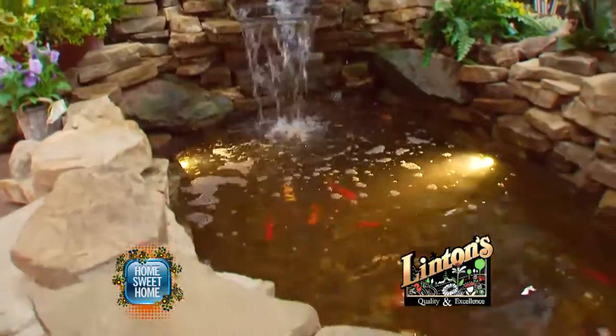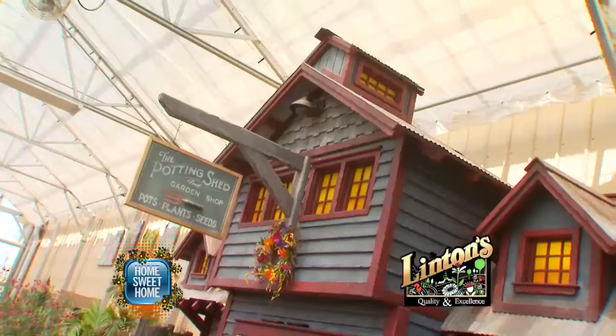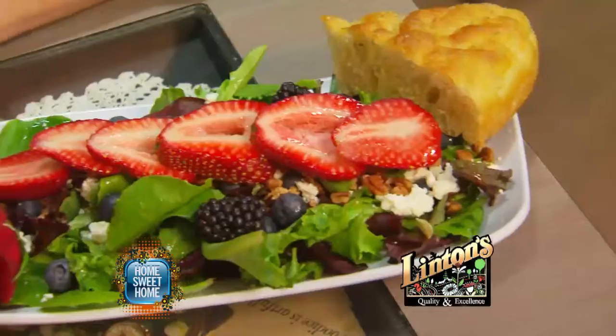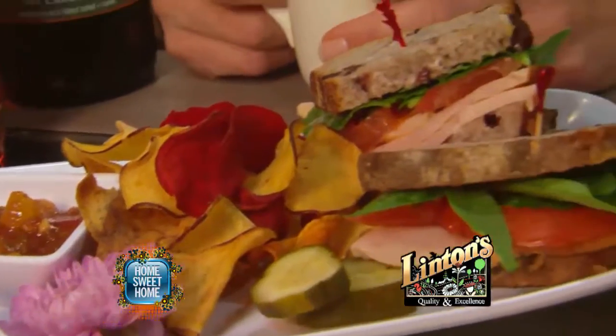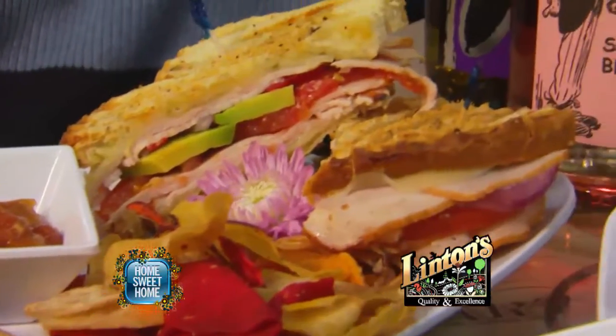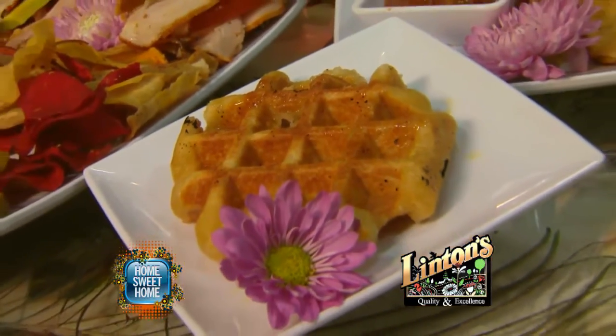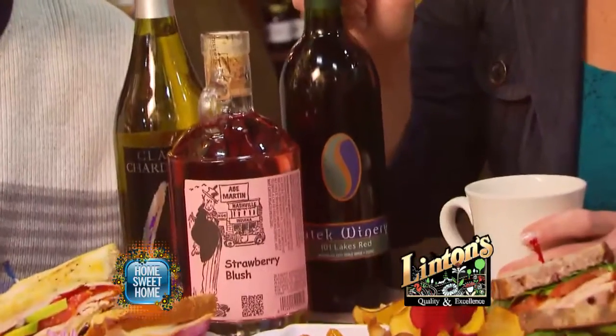After a fun day of shopping inside and outside at Linton's Enchanted Gardens, it's nice to stop by the Garden Cafe and refuel and refresh. The selection is terrific, including daily specials. At the Garden Cafe, they serve all day. And they have the best waffle you've ever had, or your money back. Plus, with their expanded menu, they offer Indiana wines.